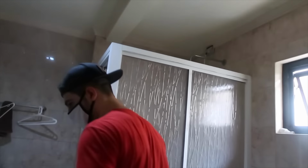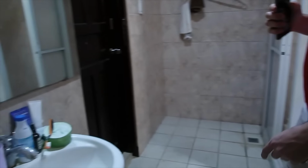So here is a one room. Oh, okay. And there's toilet also. This is a bedroom, then this is the toilet. Every room has a toilet. Okay. So every room has its own toilet in here.